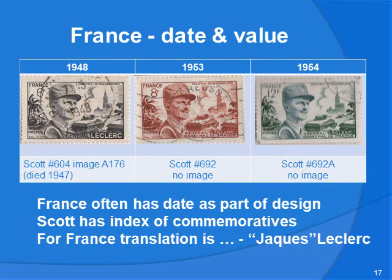France. Again, a different country with different ways of doing things. Now, France often has the date hidden someplace as part of the design. In this one, they don't. This is General Leclerc, and he died in 1947. So the first stamp issued in 1948 is commemorating his death, 6 francs. And it is Scott 604 and image A176. There is no image for 692 or 692A.